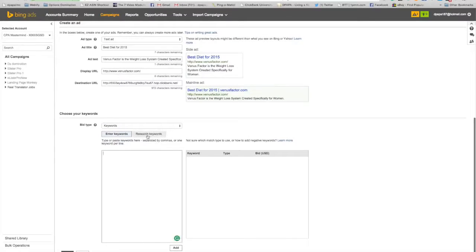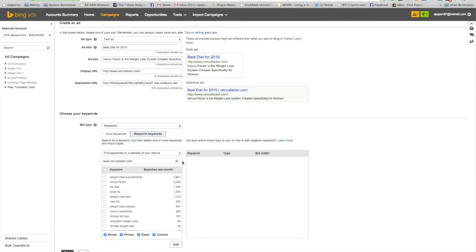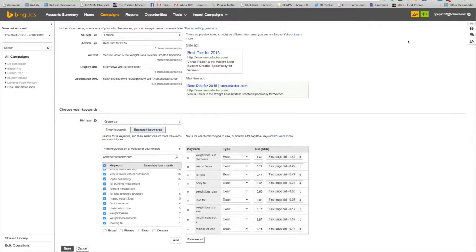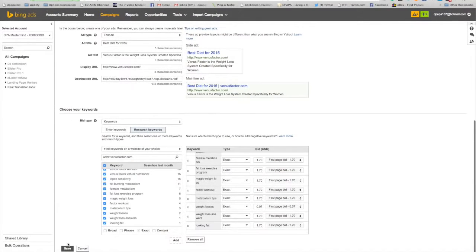So I'm going to research some keywords. What I would do first is find keywords on the website of my choice. So I'm going to try VenusFactor.com. What I want to see is just find out what kind of keywords they used on their website, since it's the same kind of people I'm targeting. I'm just going to choose exact. Exact. Remember that. I'm going to add it. I'm going to leave everything as it is. I can add some more, but for now, I'm just going to leave it as it is.